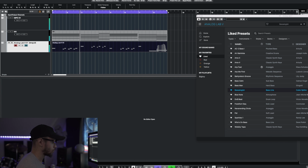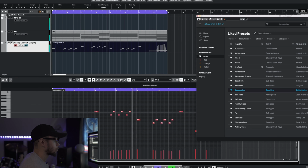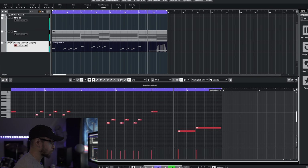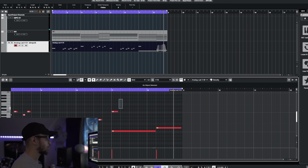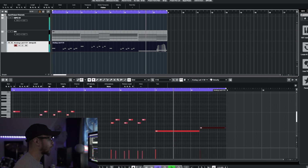Messed up. Like right here, I should have just dropped straight down and led with that. Let's see how that sounds. Yeah, that's better.